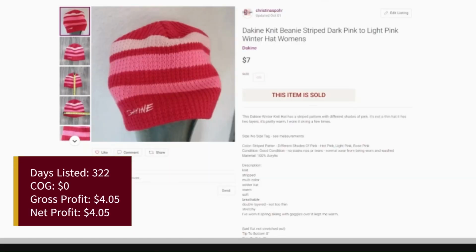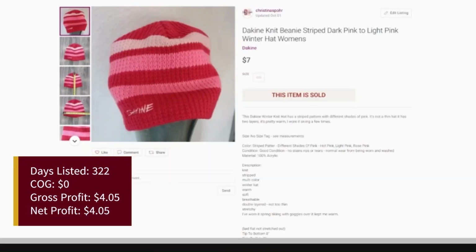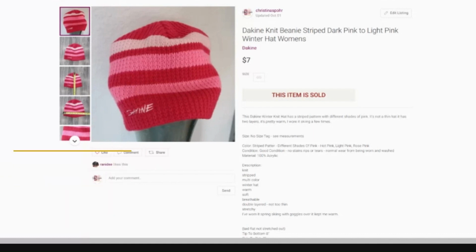So the first thing that sold this month was the Dakine Knit Beanie. This was listed on November 10th, 2022 and sold October 2nd, 2023. That is 322 days listed. My cost of goods was $0 because it was my item. I listed it for $7 and sold it for $7. With a Poshmark fee of $2.95, my gross profit was $4.05. And my net profit was also $4.05 since I had no cost of goods.